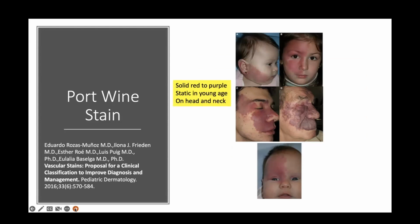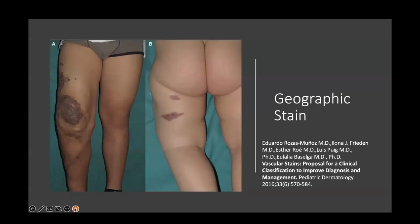And then how do I distinguish that? Solid red, same size from a young age, it's on the head and neck. So just like we all know. Or a geographic stain, happens to be on the leg. These tend to get more of those purple blebs earlier in life than the ones that you have on the head and neck. Same thing, geographic, you can try to draw a line around it and it might get little blebs, but especially earlier in life.